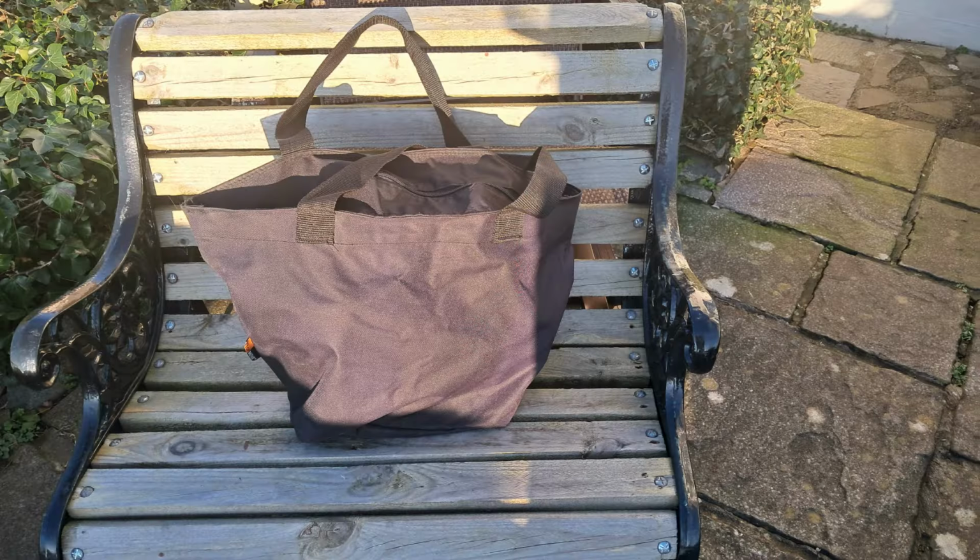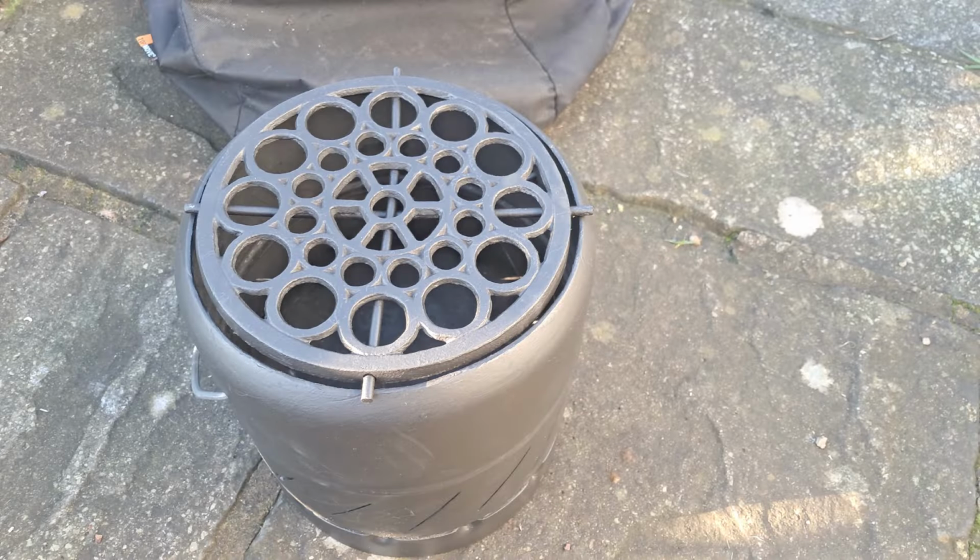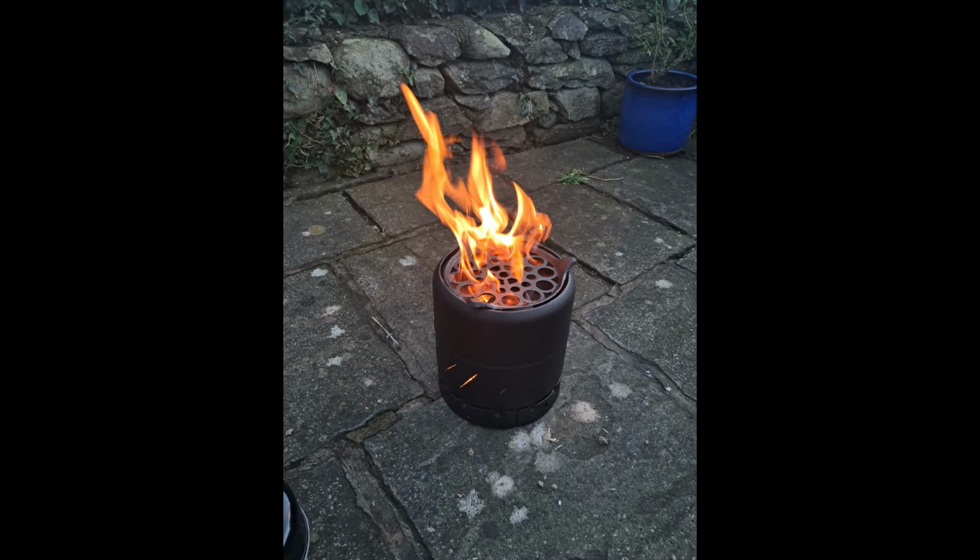Coming in a bag about the size of something my kids used to use to carry their pumps in, it can be used first as a barbecue, then as a stove, and even as a fire pit.